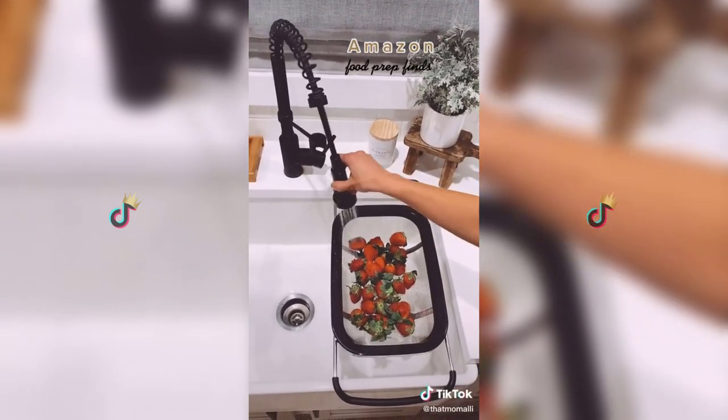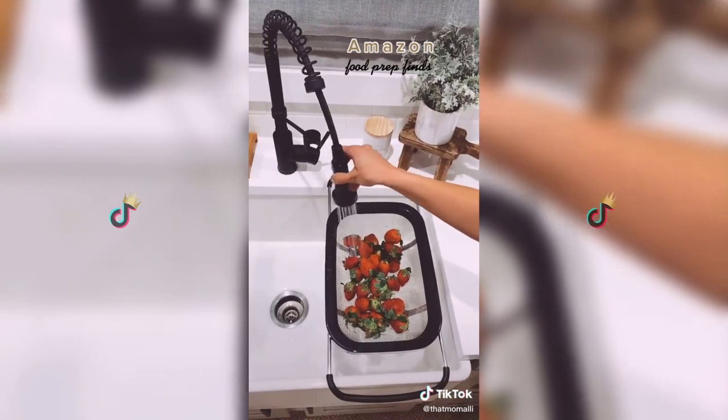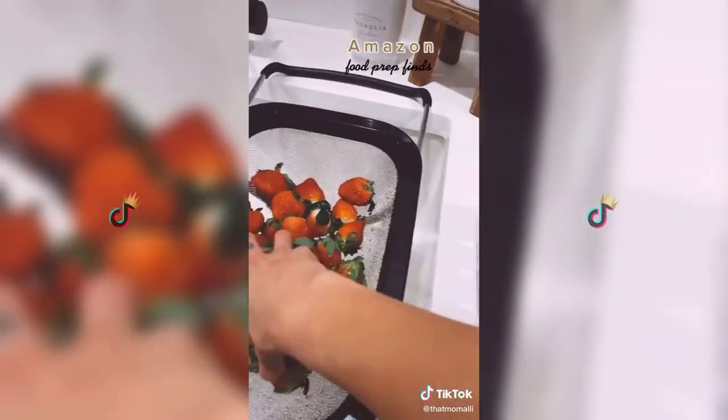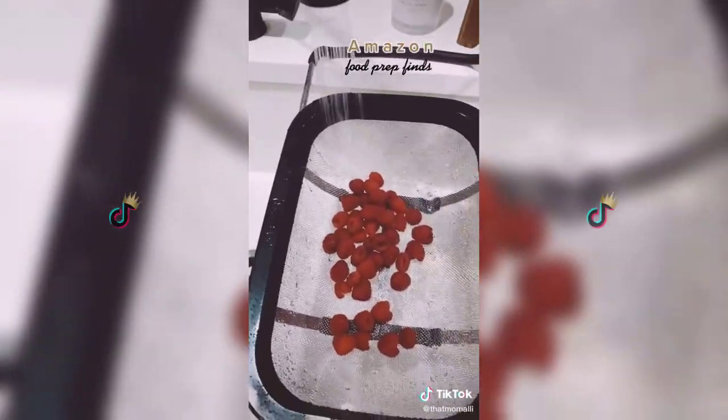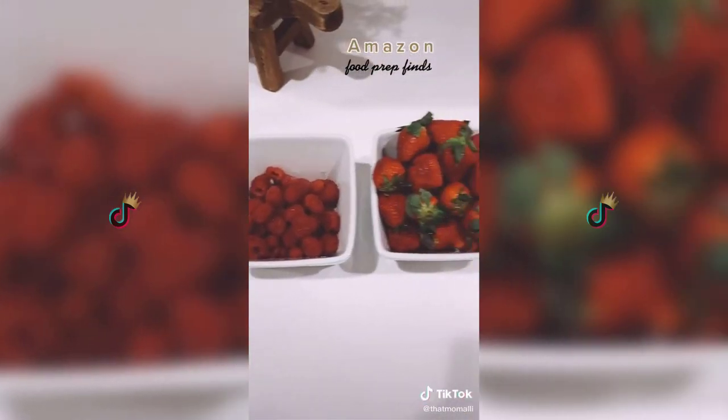These two Amazon finds are great for meal prepping for the week and also getting organized. This expandable colander fits to any sink. I love that you don't have to clean out your sink before you use it because it hangs from the edges and doesn't sit on the bottom. After I wash my fruit for the week, I put them in these ceramic berry bowls. I love that they're reusable, and they also look really nice on my counter and in my fridge.